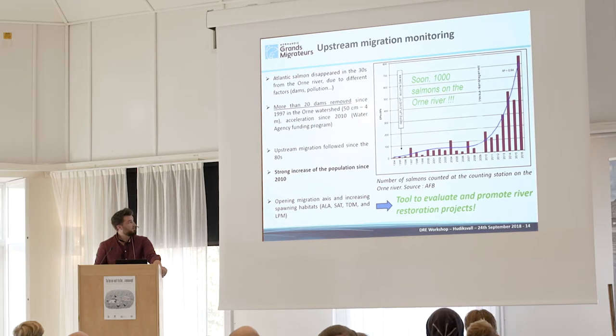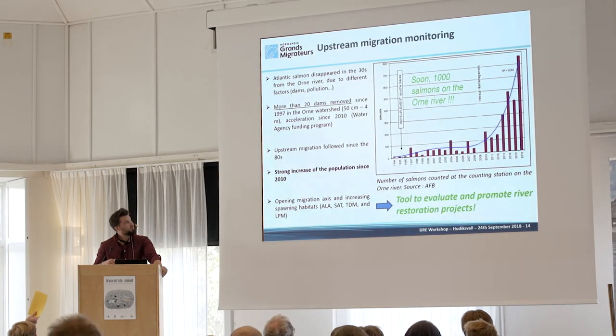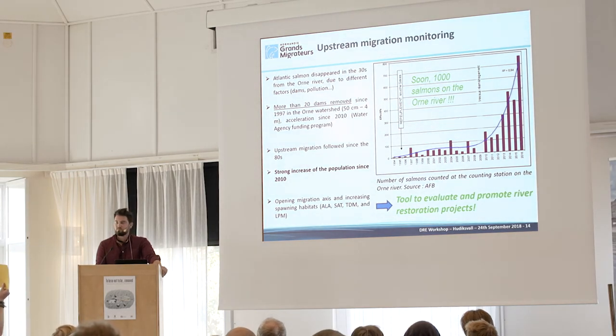And since 2010, there is an acceleration of the dam removal projects. You can see it here. And in front of this, we are following the upstream migration since the 90s. So we can see here there is a very strong increase of the populations since we are removing many dams. And we can say now that in a few years we will expect more than 1,000 salmon on the river. Thank you.